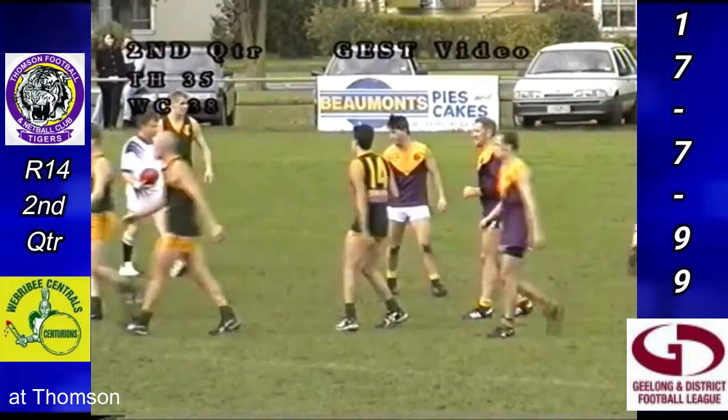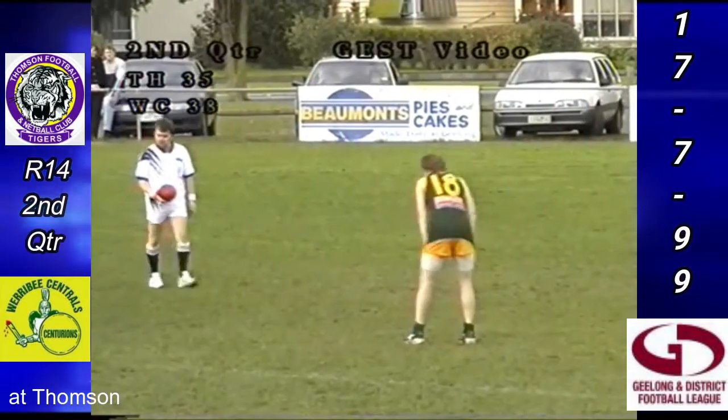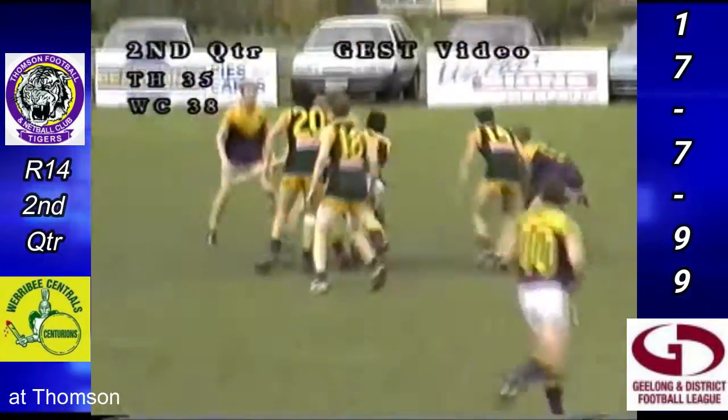And it does look a little bit like, is it Cowan coming off the ground? A groin, I think. Bit of an injury. Well, any wonder he's twisting and turning here. The big man not used to that, hasn't played for a long time either, I don't think. Ball at centre half forward.